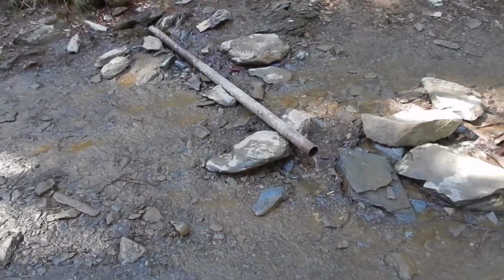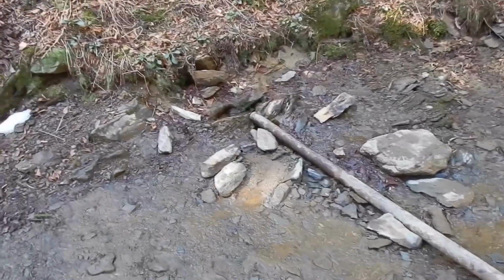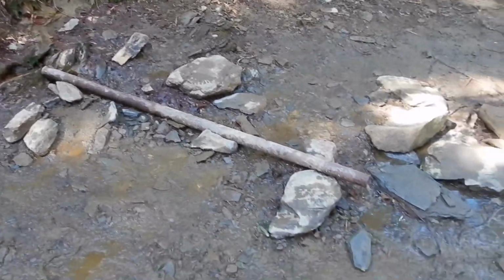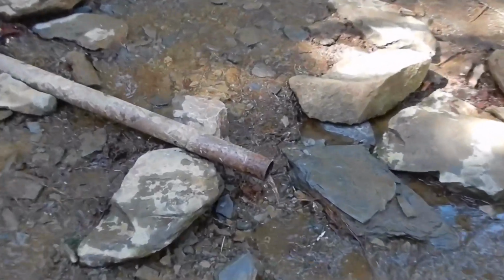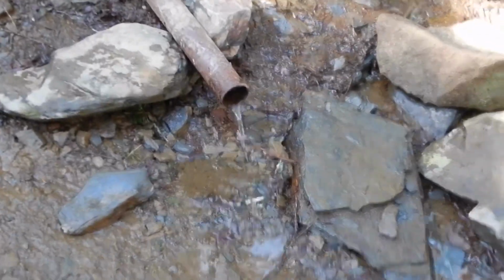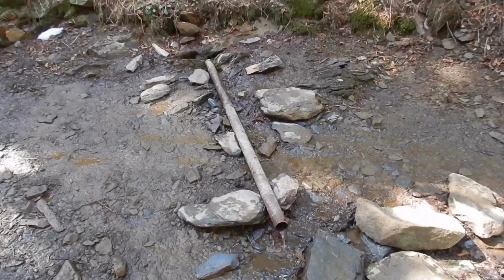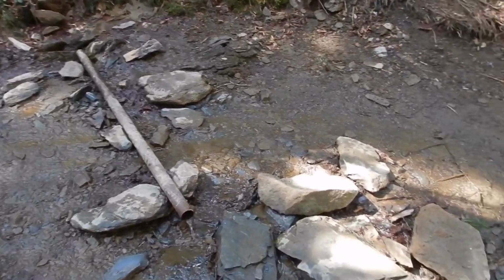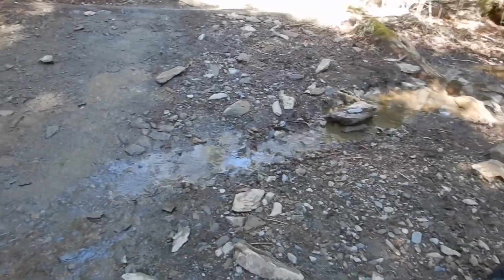At 3.1 miles from the trailhead, you'll come to this little pipe, and this is the spring for Ice Water Springs shelter. I just put 64 ounces in a bag, and we all refilled our water here. It's kind of easy to walk right by this and not even realize this is it, though.